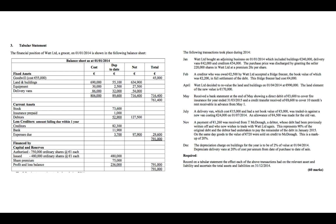In July, a delivery van which cost €15,000 and had a net book value of €3,300 was traded in against a new van costing €24,000 on the 1st of the 7th, 2014. An allowance of €4,500 was made for the old van.